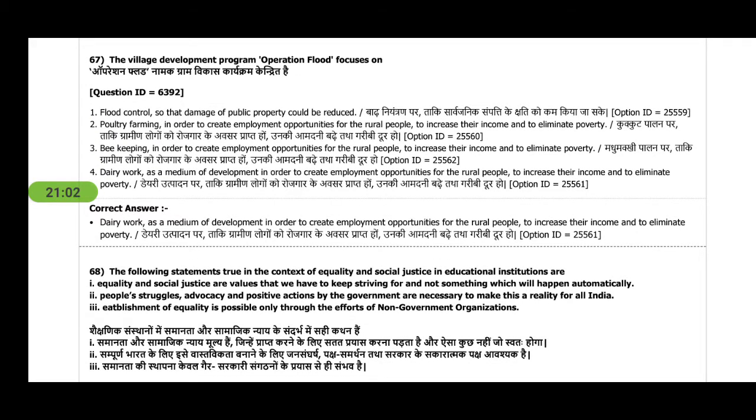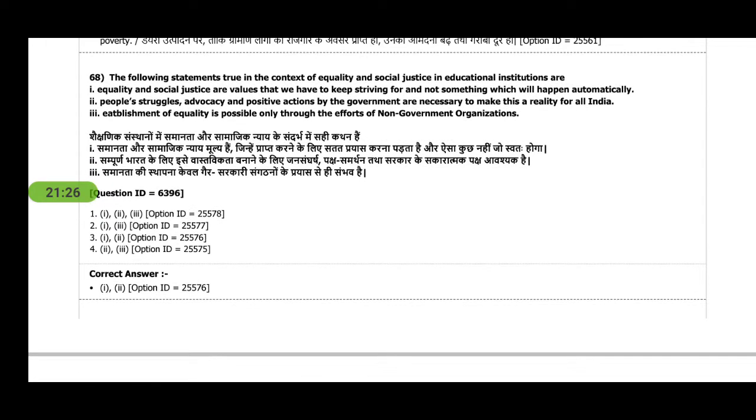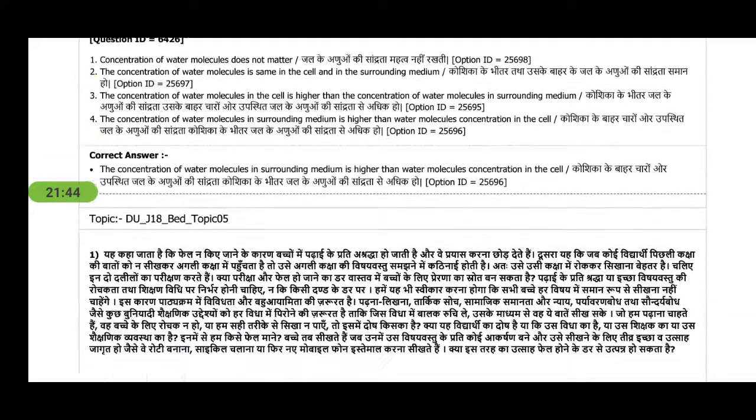Next: are the following statements true in the context of equality and social justice in educational institutions? Equality and social justice are values that we have to keep striving for and not something which will happen automatically. People's struggles, advocacy, and positive actions by government are necessary to make this a reality for all in India. So NGOs have no particular role in this. Next, a cell will swell up if, so it's from the osmosis topic in biology. A cell will swell if the surrounding solution has more water than the cell itself.